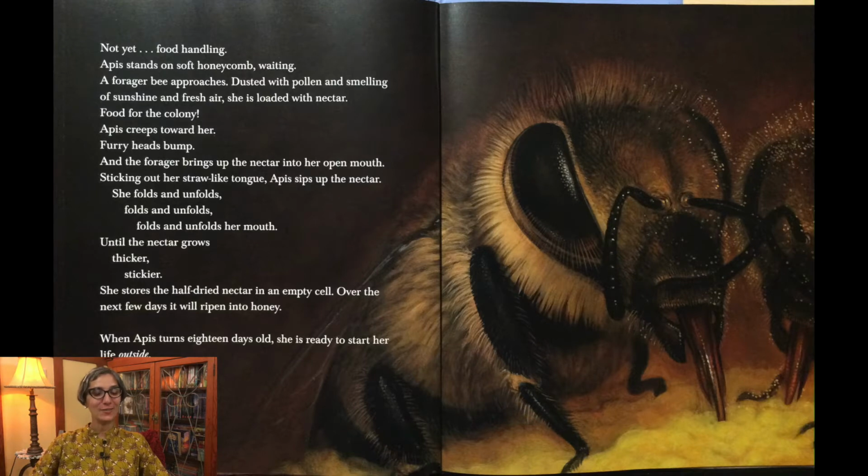Not yet. Food handling. Apis stands on soft honeycomb, waiting. A forager bee approaches. Dusted with pollen and smelling of sunshine and fresh air, she is loaded with nectar, food for the colony. Apis creeps towards her. Furry heads bump, and the forager brings up the nectar into her open mouth. Sticking out her straw-like tongue, Apis sips up the nectar. She folds and unfolds her mouth until the nectar grows thicker, stickier. She stores the half-dried nectar in an empty cell. Over the next few days, it will ripen into honey.